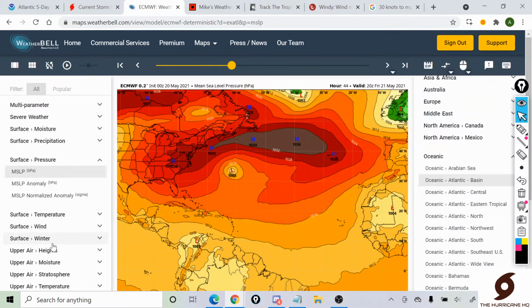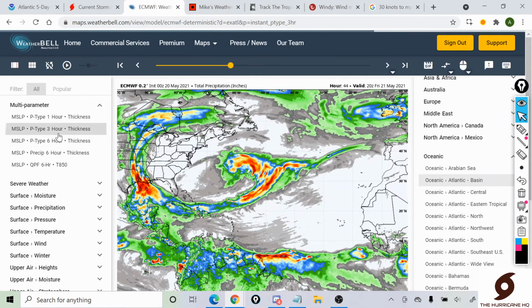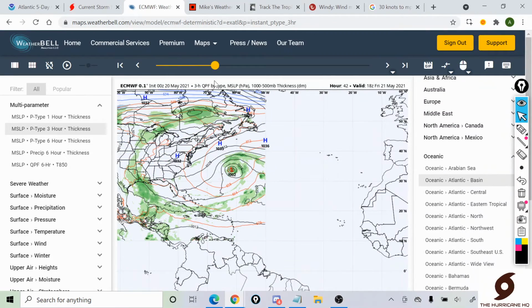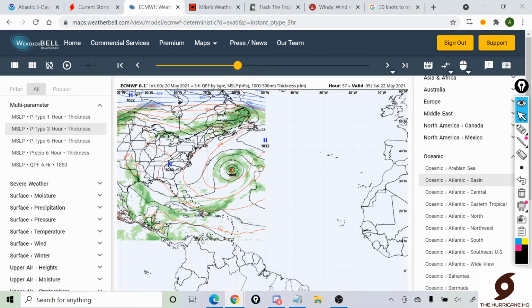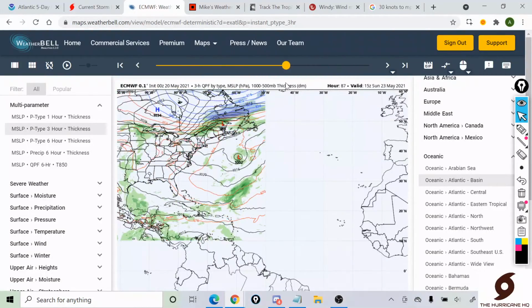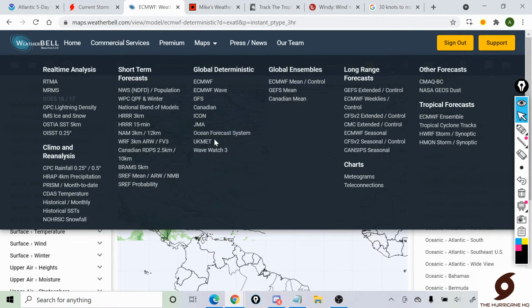Let's actually head over to our multi-parameter. And this actually shows a pretty good view of this storm here. So you're going to see it's going to possibly get to 1,000 millibars actually, and then eventually it will look exactly like a tropical cyclone with outflow, and then eventually it will go north, possibly strengthening, but that would just be a normal low pressure system as it strengthens.